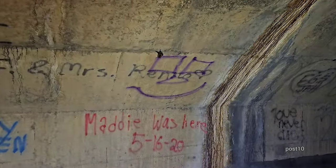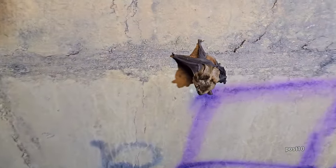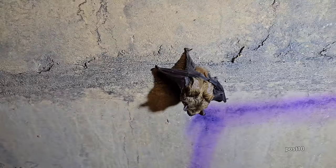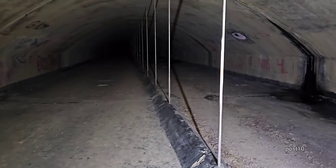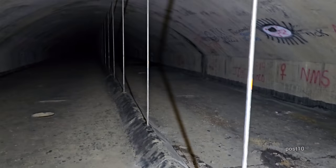We're probably gonna see so many bats that I'm not gonna film the entire adventure. Look at that. Bat hibernating. Pretty cute. I'm not gonna film my whole way through this. Not this time. I'll just show some cool highlights through the tunnel. Got some leaking water. I believe the other side of the tunnel is extremely leaky. Got another bat up there and a black widow below them.